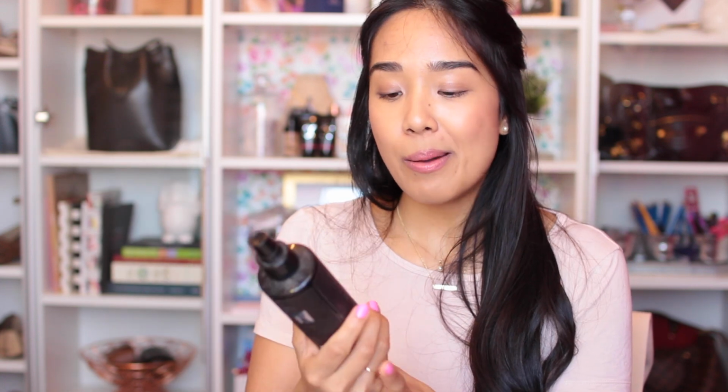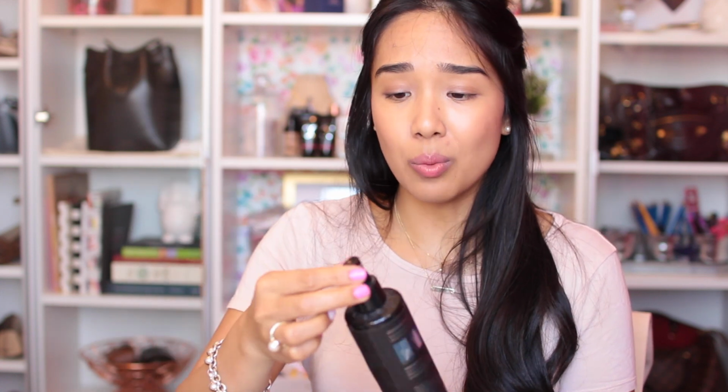It does help keep your makeup in place versus when you don't use a setting spray. So it's great if you just want your makeup to last all day long. This bottle too lasts quite a while, and I love the spray on this. It actually works really well to spritz a really nice fine mist, so you don't just get globs of water spots on your face. It actually does do a really nice even mist.